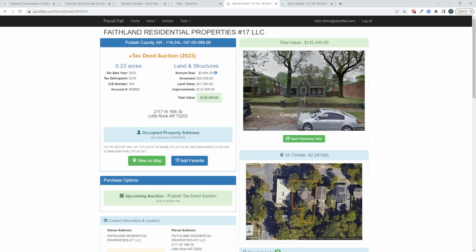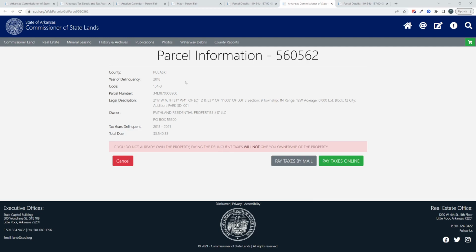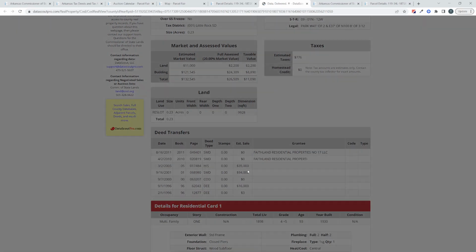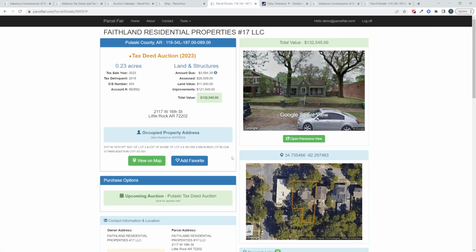But at this point, you've gotten a much deeper look at the property. And you can even, if you want to click on some of these links, the Commissioner of State Lands has a page that has basic parcel information. And we also will link you to the Data Scout property card, which is that other system that the Commissioner of State Lands uses. There's the pop-up again. So you can dig in deeper on this property without having to really go very far. We've looked up those links for you.